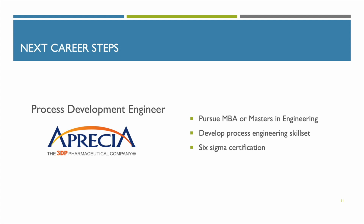As for what's next in my career, I will be working at Aprecia Pharmaceuticals as a process development engineer, where I've been working my last 2 co-ops and part-time throughout this year. I also plan to pursue either a master's in engineering or an MBA program. I want to continue to develop my process development engineering skill set, which will include beginning a Six Sigma certification.